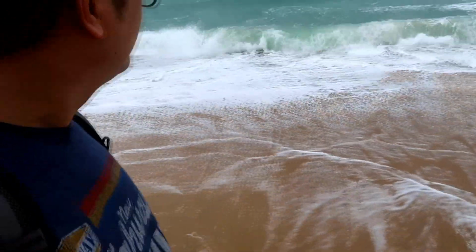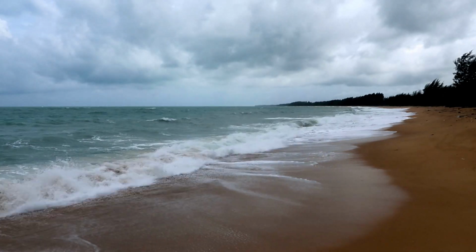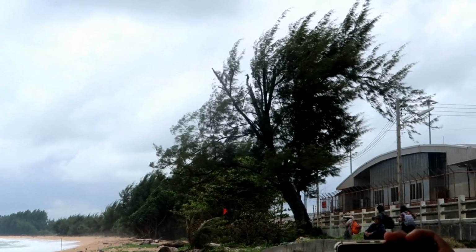However, with the direction of the wind, we just saw planes taking off, instead of planes flying low while approaching the airport. But one thing's certain, with our visit to Nayang Beach, I'd say I definitely enjoyed my time here.